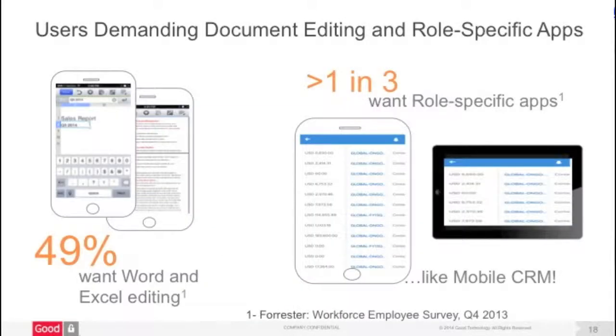Next slide. Digging a little deeper, this is some information from a Forrester workforce survey from about a year ago. When you delve into the types of applications that organizations want to deploy on mobile, clearly Word and Excel document editing was number one. Almost half of all organizations responding indicated they want to deploy Word and Excel editing. And really, the genesis of mobile as a big demand by users starts with the email attachment. Once they start getting email attachments on their device, hence the need for SharePoint and file share access and Word and document editing.